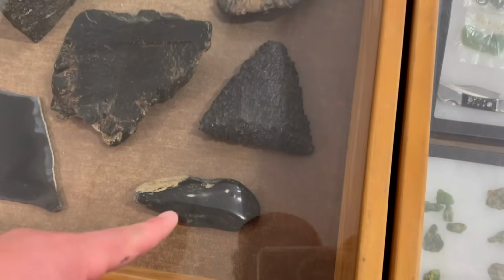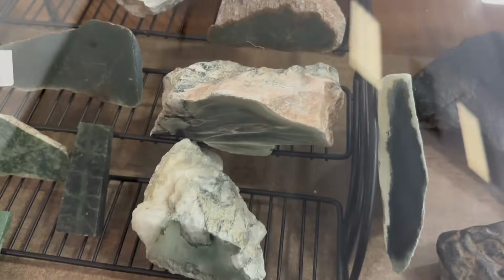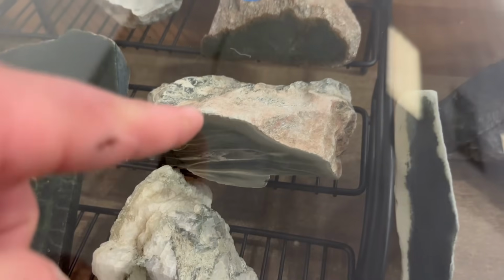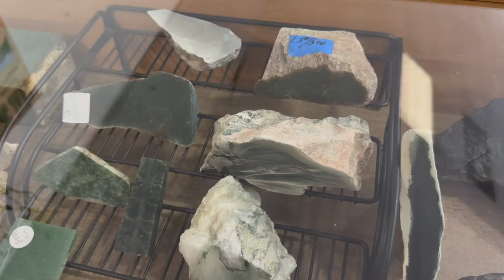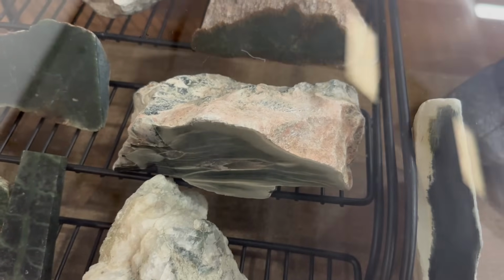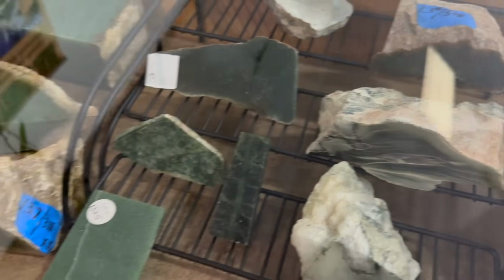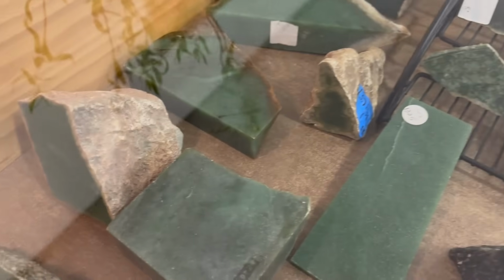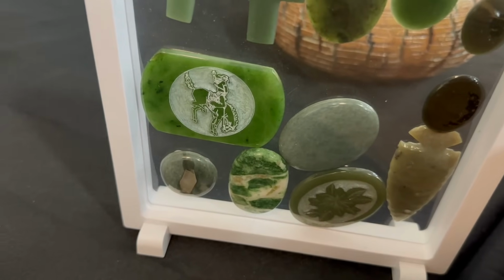Oh, I love the black. ER has a piece of this. I wonder what it is. I knew it was jade, but is it a lot of actinolite or something in there that's giving it that white color? I don't know. I'm not that knowledgeable when it comes to the jades. Look at this cool sandblasted piece. I got a few pretty nice pieces from there the day that we went.